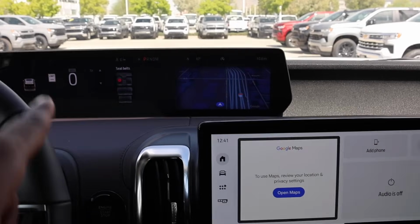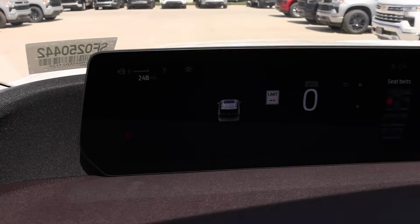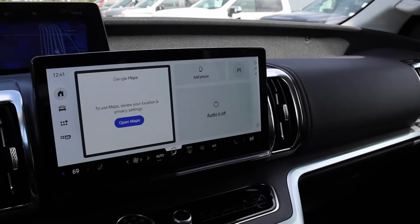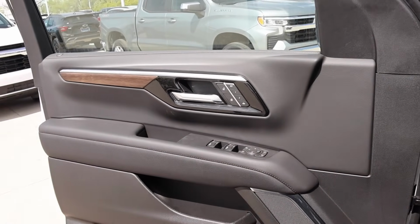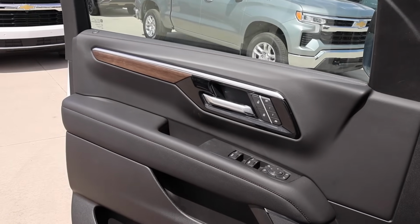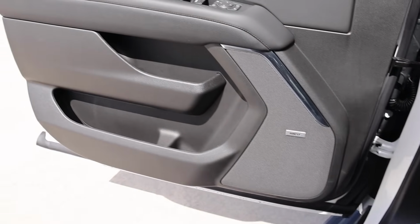Let's go ahead and check out the screen layout for the GM. Just want to show it to you here one more time. 24-inch, 13.2. You have an 11-inch screen here, and you have a 17.7-inch screen here. Now I did kind of skip over the door here. Premium leather, nice porous wood, a little bit of satin and piano black. Decent speaker grille design there.